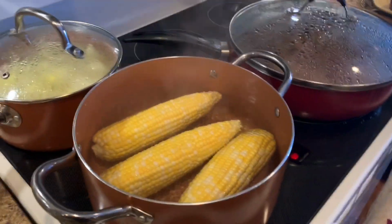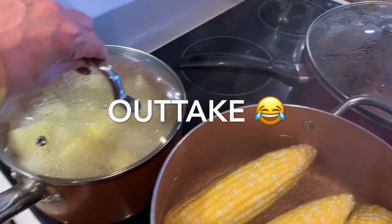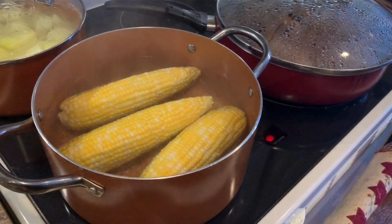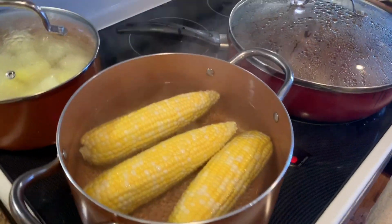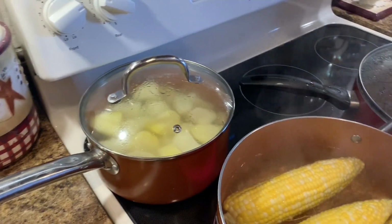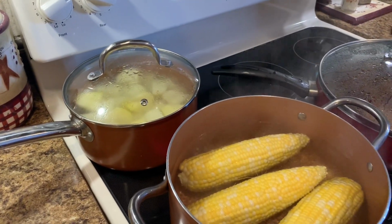So the corn is cooking, the potatoes are just about done. That has like sealed itself. That's hysterical. Corn is in the hot water. Just put it in, and the potatoes are done. So we're gonna drain those and smash them up with some butter and a little milk.